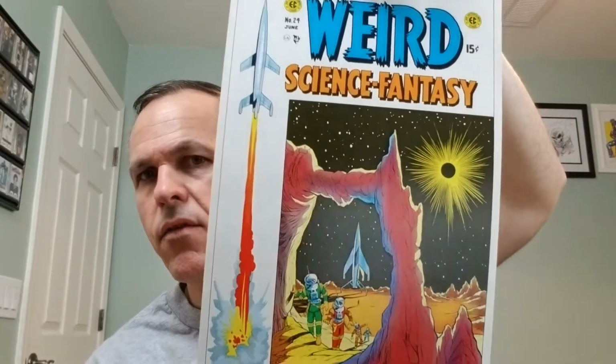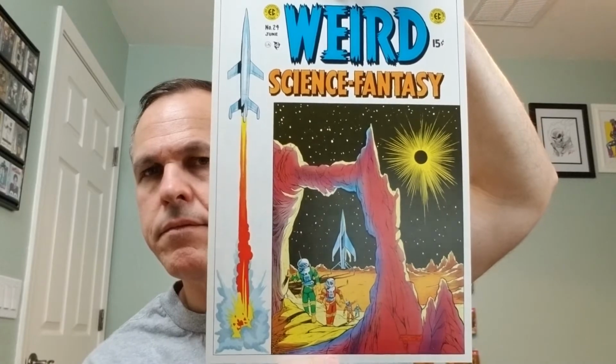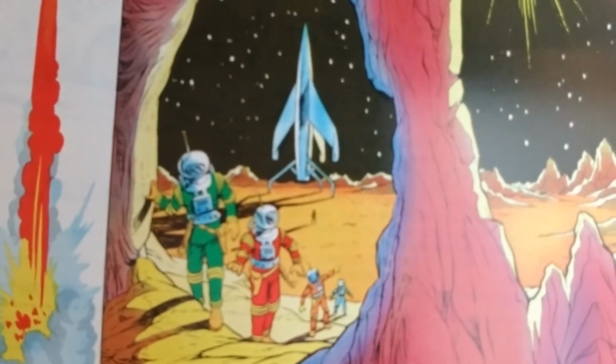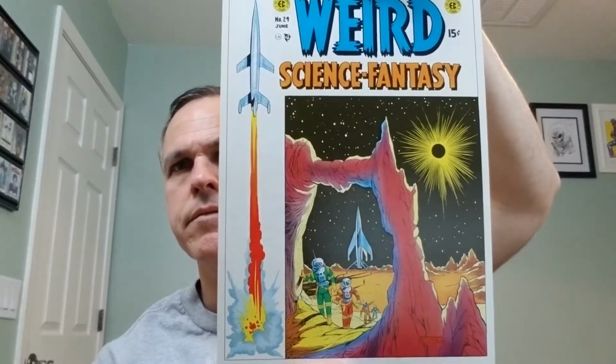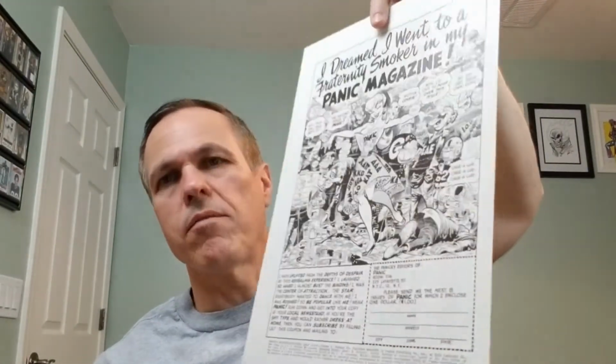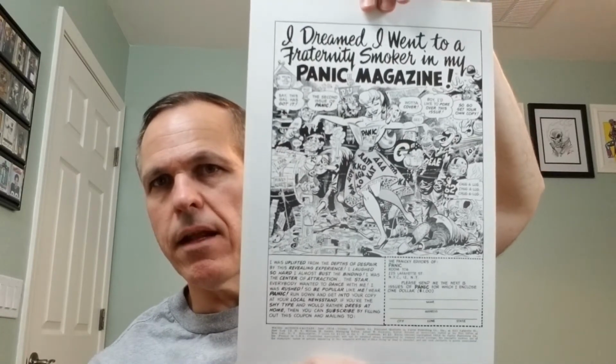And these are in very, very nice, minty fresh condition. This is issue number 24. This is an Al Feldstein cover. On the inside is an advertisement for Panic, which was a companion comic to Mad.